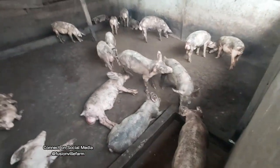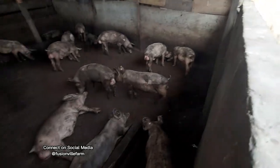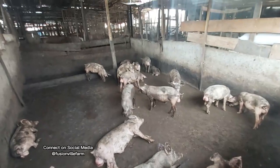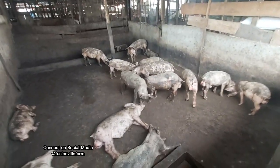If there are pigs that fight a lot, separate them, because some of those fights result in them killing themselves. The ones that are not that strong will get killed, alright? So you need to separate them to avoid fights and everything with the ones that are not that strong.